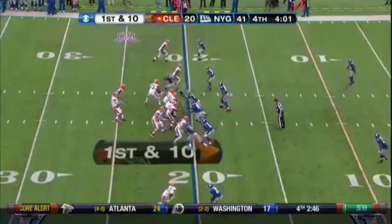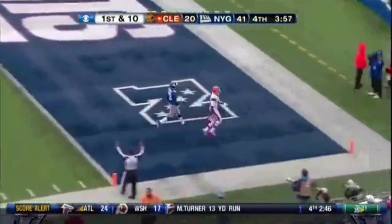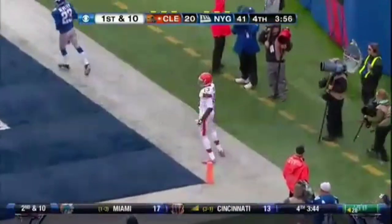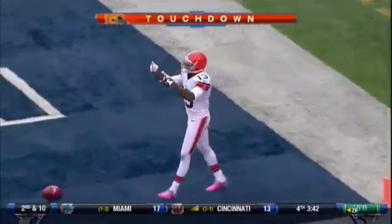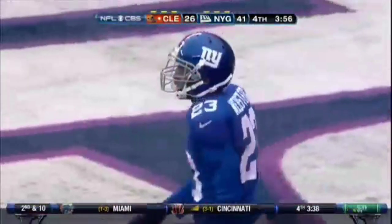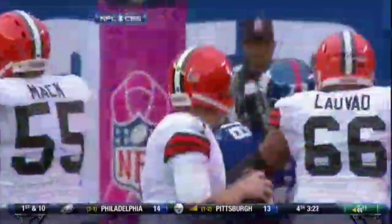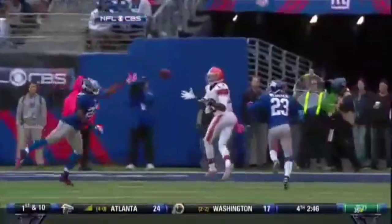You got one slapped away. He's going to throw, and this is complete to Josh Gordon for the touchdown. Brandon Wheaton did a good job of threading the needle a couple of times on this drive, including on this pass. Well, again, he's locked in all the way.